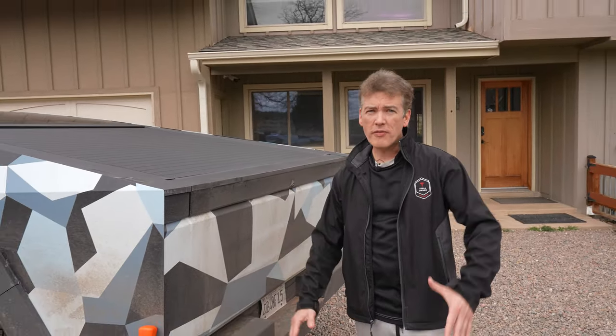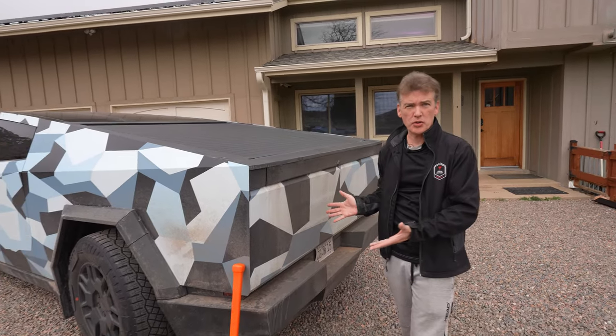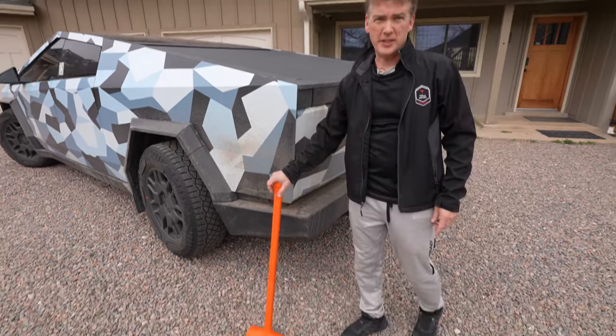Do you remember 4.5 years ago in November of 2019 when Tesla first announced, unveiled the Cybertruck to the world? Franz did something very special on stage.